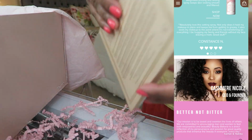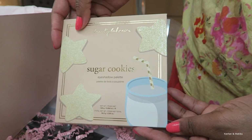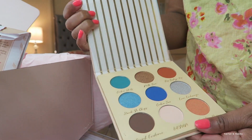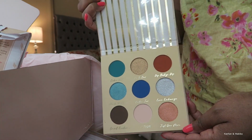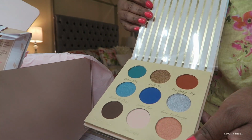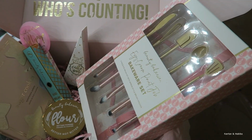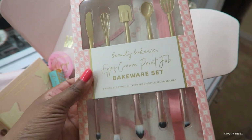This is my opinion. The next thing I got were these sugar cookie palettes, okay? Can you imagine? I couldn't pass on a palette called sugar cookies. So I wanted something that I thought would be like an everyday type of palette. But as you can see, these colors are vivid. They're so much fun. I can't wait to wear them. Look at it. It's absolutely beautiful. I love the fact that the pigment is so rich. It's going to look so good on our brown skin. And yeah, I can't wait to wear this. So you guys have to look out for a makeup tutorial soon.